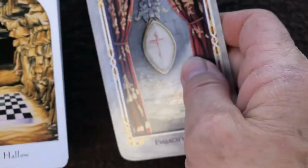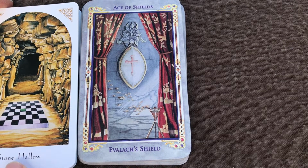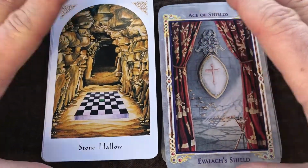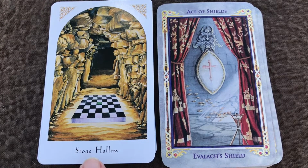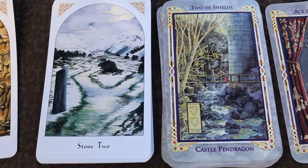Then we'll move on to our final suit to compare. This is the suit of, it would traditionally be pentacles or coins or discs. And in these decks, the Arthurian deck calls this suit stones, which holds true to the earthy feel of the suit. And this represents them as being shields, which is sort of similar to discs, I would say. So we've got our stones and our shields. Here is the Ace of Stones, or Stone Hallow. And here is Ace of Shields, Evelok's Shield. I love the green man up here. And we've got the little chess set. Little gamesmanship going on, I presume.